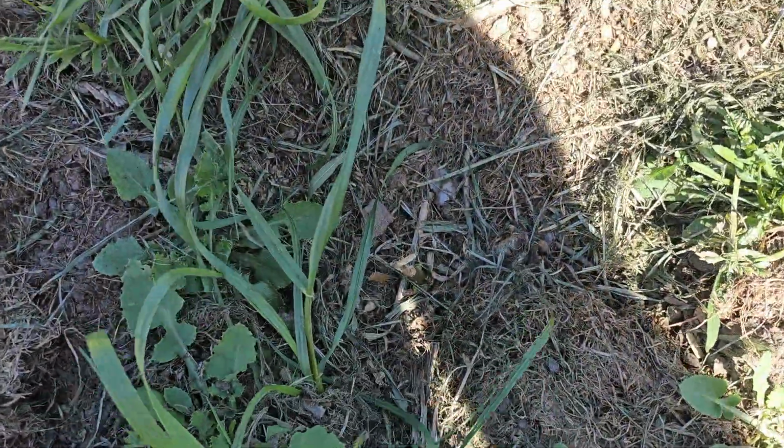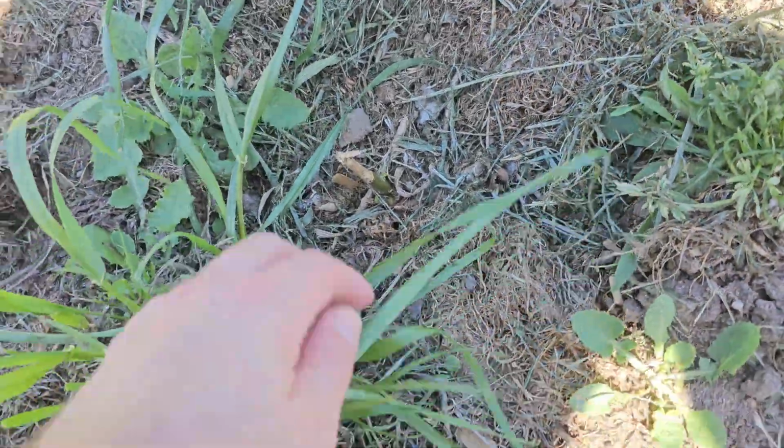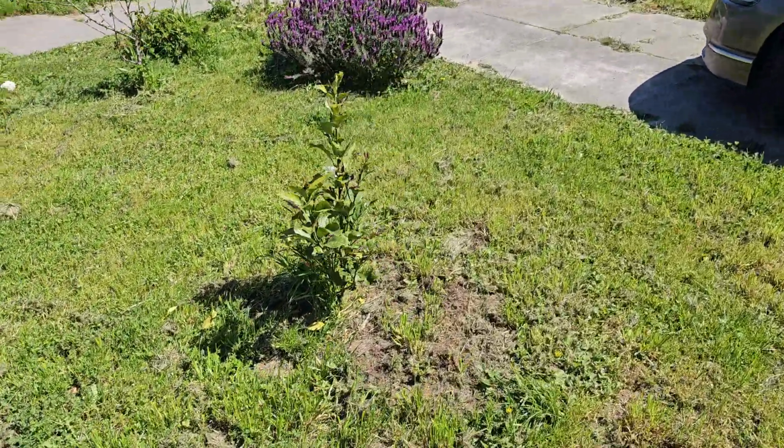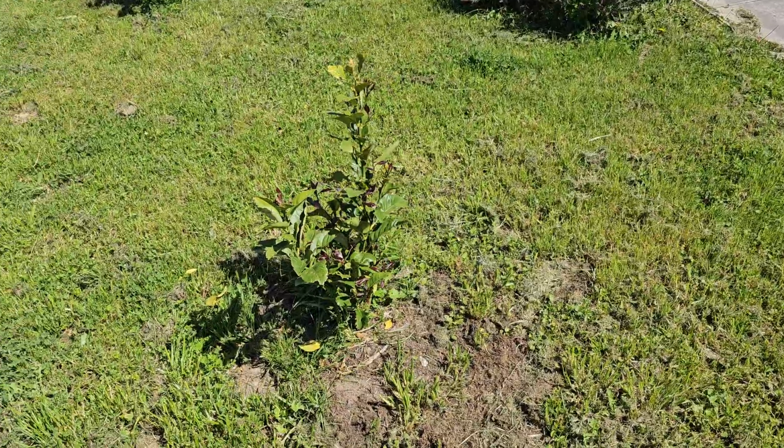The poor lime is sort of still hanging on, but not looking great. It'll probably die off, and that's okay. The lemon, on the other hand, is doing fine. And now we'll go around the back.